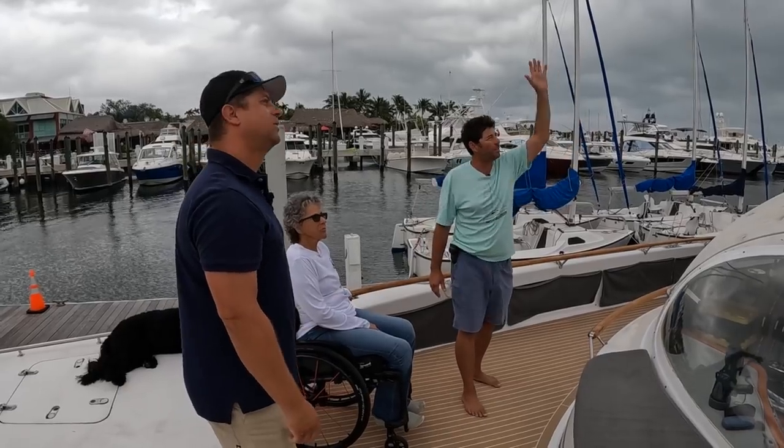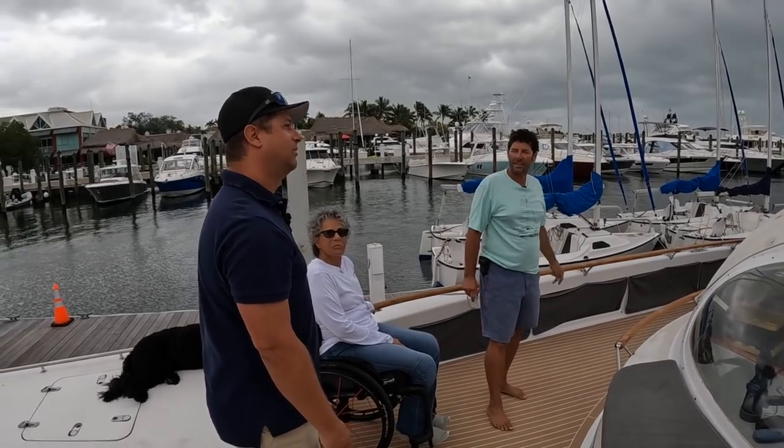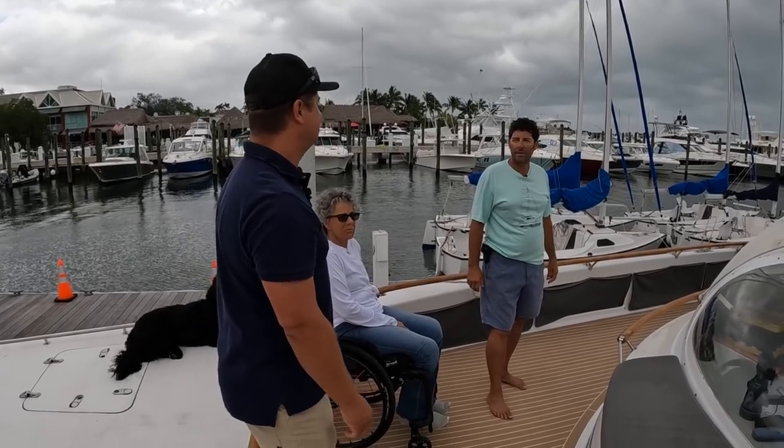So you hoist the sail, you hit the button, the sail starts going up, you release the boom brake, and up she goes. Wow. You can reef it, you stop it along the way, you apply the boom brake, and then tighten the halyard the rest of the way, and then you can reef the sail.